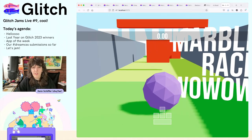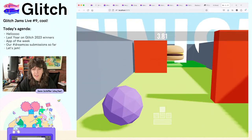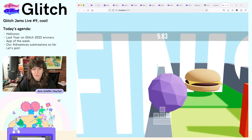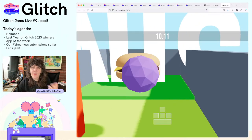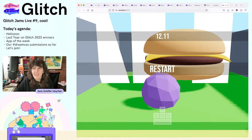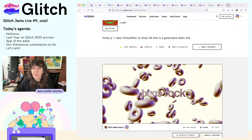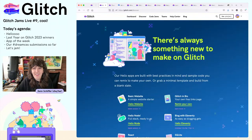And this is 3JS using React Three Fiber and a number of other tools to make a 3D game that I'm not good at because I'm talking and doing the game at the same time. But yeah, that's what I've been up to. So thanks for joining me. Let's get back to the top of it.